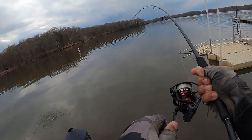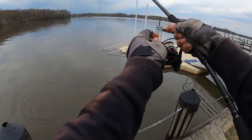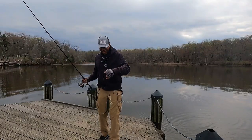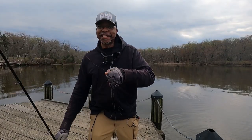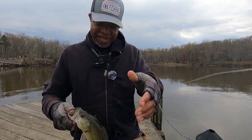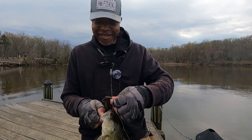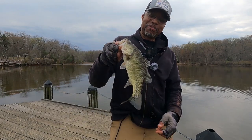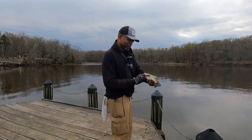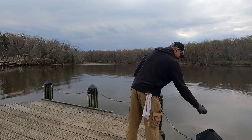Yeah, little rascal swimming off with it. Yeah, that's a nice old line moving. And a little peep squeak got it. All right, little peep squeak, thanks for showing up. Glad to see you. Peep squeak's a healthy looking rascal, though. All right. I'll let you go, man.